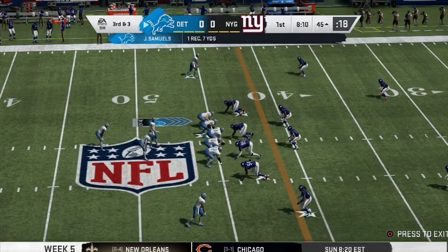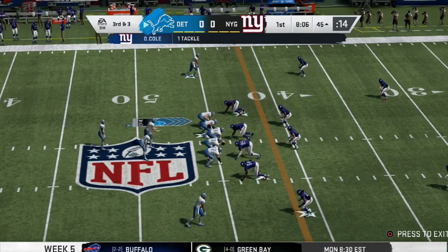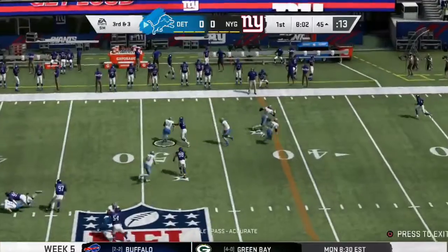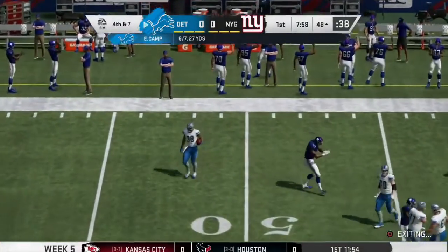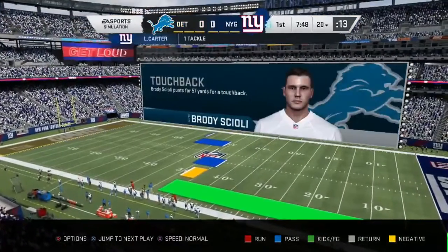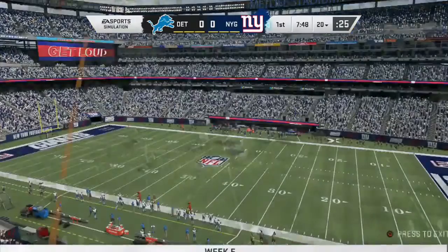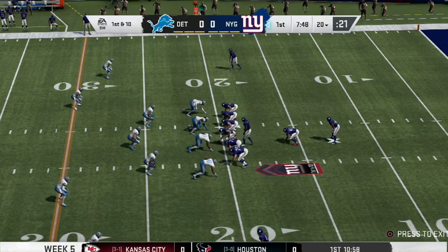So 3rd and short. What will the Lions do? They bring in 2 running backs this time, and they will send Johnson in motion. Here is the play. It is a screen to Samuels, but it's well read by the Giants, and he is tackled for a loss at the 48-yard line. And so they will punt it back to the Giants, who will come out on offense, and we'll see what they can do. I think Teddy is their quarterback, in fact. So we're going to see Teddy Bridgewater and the Giants.